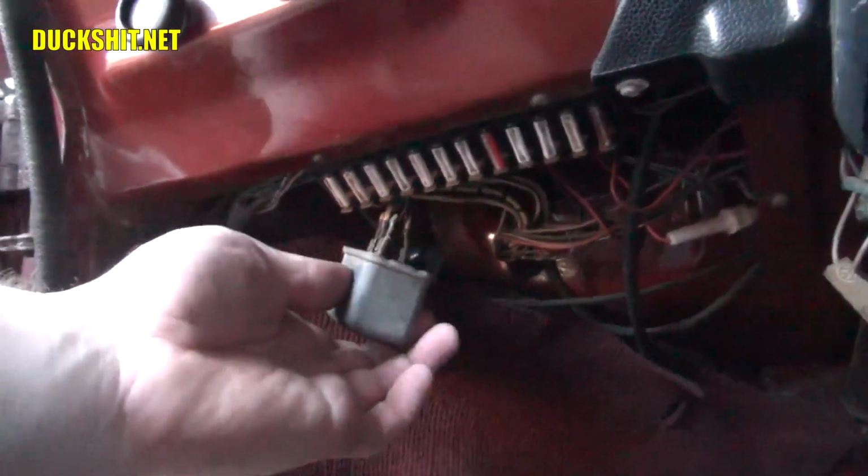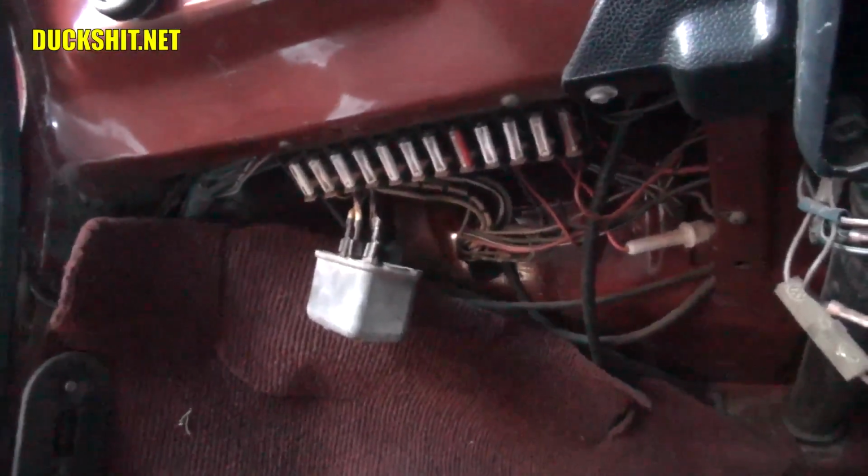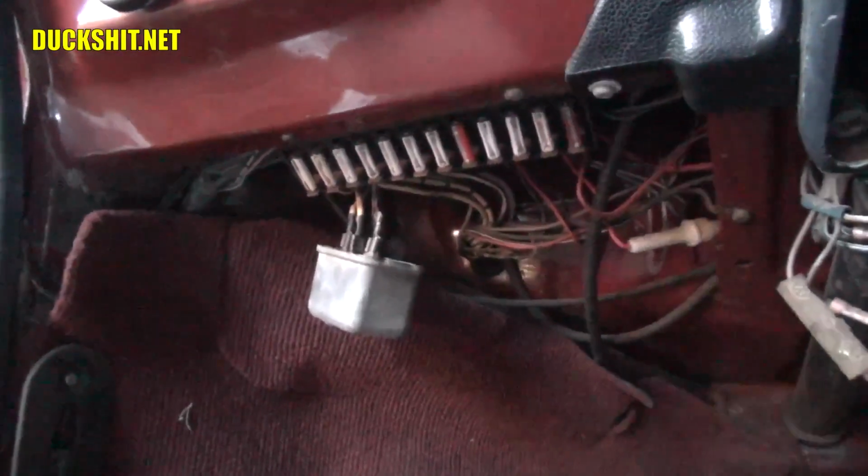Well, while I was doinking around under here trying to read these labels, I squeezed this metal box again, and guess what? Yeah, that's right, it's working again. I don't believe it myself.